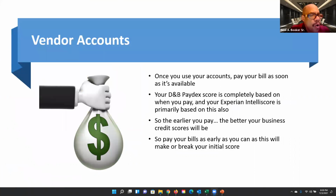All right, once you use your accounts, pay your bills on time with the strategy I told you. Your Dun & Bradstreet score is completely based on when you pay, and your Experian Intelliscore is primarily based on the same also. So the earlier you pay, the better. So remember, use the strategy I said. Don't just pay it right out the box, right?